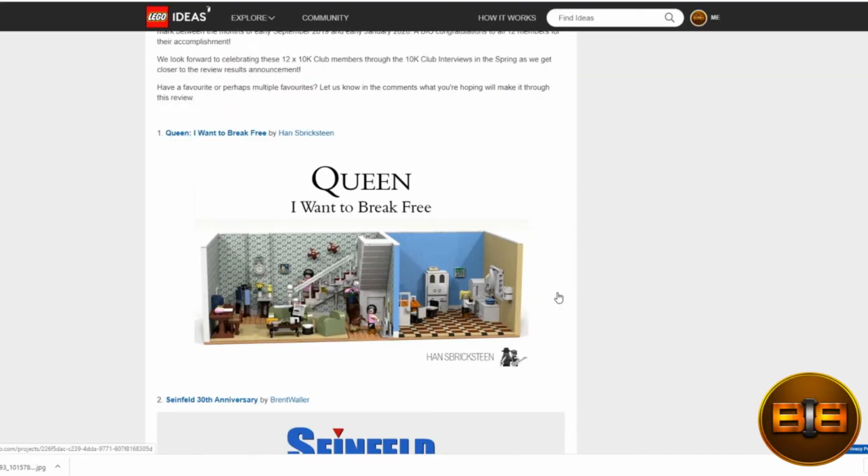So the first submission is Queen, I Want to Break Free. This is a vignette of a classic music video. It's the part where Freddie Mercury slides through from the kitchen area through to the lounge room area of the house. It's very iconic for people who remember and grew up with Queen. I really like the design of the living room area itself. There's some really nice parts going on in there. Some really nice builds with all the couches and the stairway particularly.